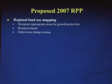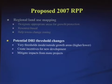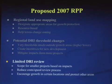In terms of where we might go from here for the next regional policy plan update, the Commission is looking at several strategies, including regional land use mapping, which would designate appropriate areas for growth as well as protection based on resources identified in the regional policy plan and as a tool to help towns change their zoning. Also, the Commission is looking at possible changes to DRI thresholds to provide more incentives for development within growth areas and discourage growth outside of those areas. And finally, a limited DRI review process for smaller projects where the scope of review would be determined based on significant impacts.